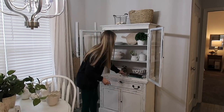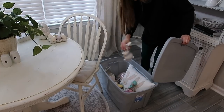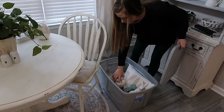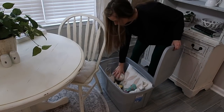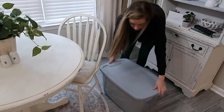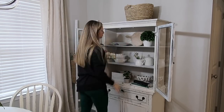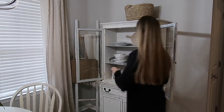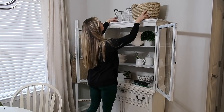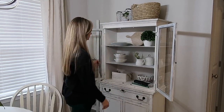I purchased two of these gray storage bins for Easter stuff, and I actually didn't have storage for Easter before. I just stored it in a little bench that had an opening in our garage, but there was not enough room for all of my Easter stuff because I got a lot more this year, so I went ahead and purchased those. And very soon I'm going to do a garage clean with me because it is so bad.